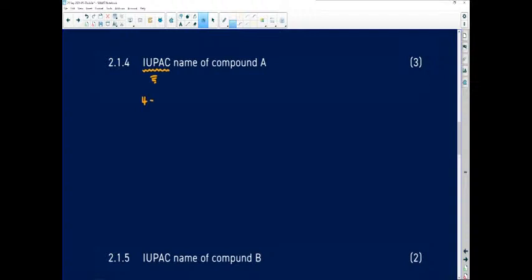On the 4th carbon, I've got 2 carbons, which is ethyl, and that is my branch. On the 5th carbon, I've got 1 carbon, which is methyl. My longest chain is hept. However, on the second carbon, I've got a triple bond, which is YNE, which belongs to an alkyne.